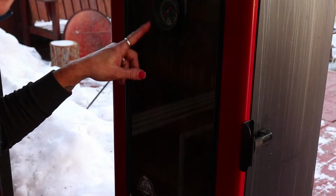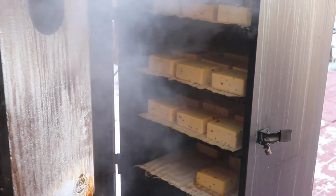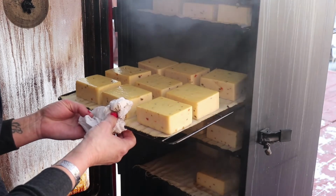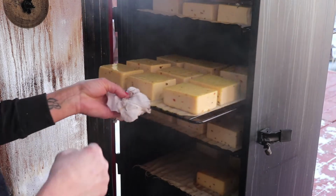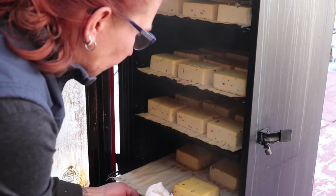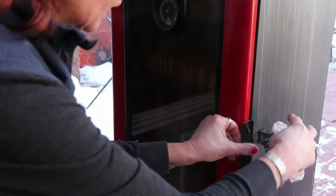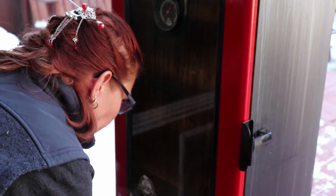So the temperature on the smoker was a little tiny bit over 100, which is fine. The cheese is looking really good. It is starting to get some color to it. Probably give it about 10 more minutes because I don't want it to be in too long because then it gets kind of bitter. So we'll give them 10 more minutes, then we'll pull them out and I'll show you how we get them ready for going in the fridge.